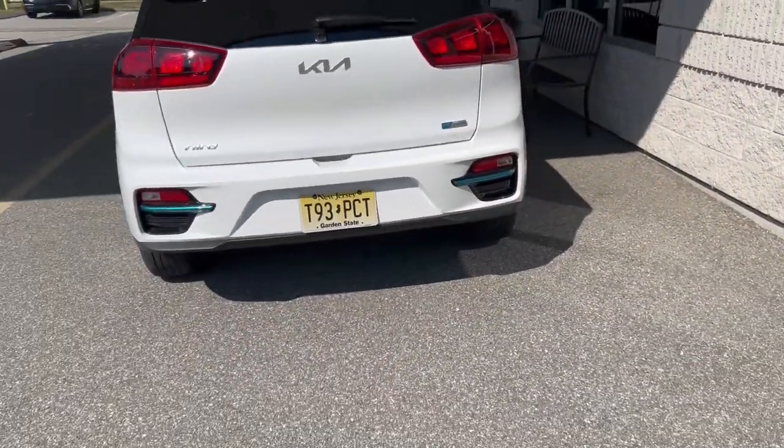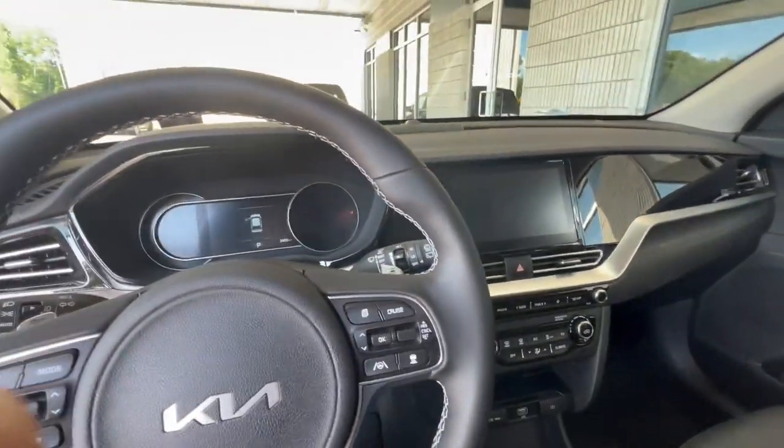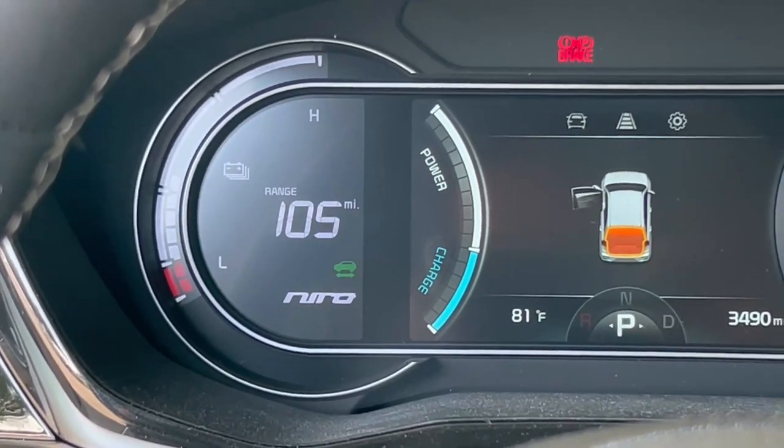Oh my God, no way. I don't know if I'm mistaken or if it's a hybrid or something, but I think this thing is fully electric, which would be sick. I've never driven an electric car before. It is, it's all electric. That is so awesome.